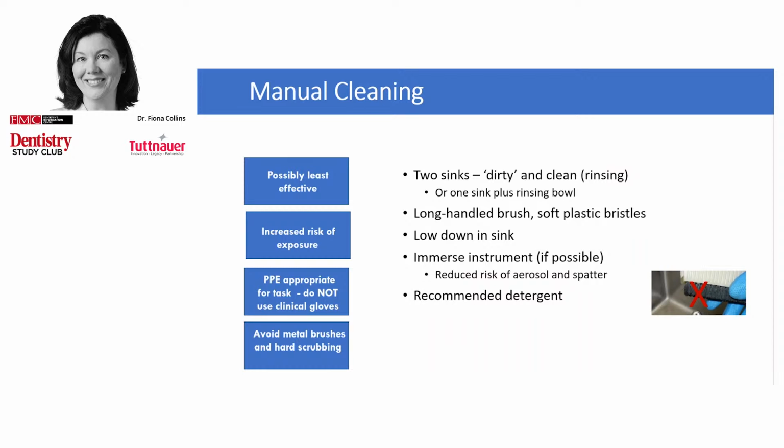The water temperature should be 45 degrees Celsius or lower, and a non-foaming detergent lets you see what you're doing. The brush should be long-handled and it should have soft plastic bristles. A long-handled brush obviously reduces the risk of sharps injuries, and you could consider also using a long-handled tongue to hold instruments, which would further reduce the risk.